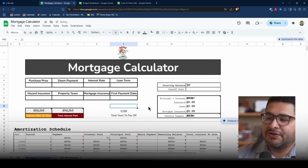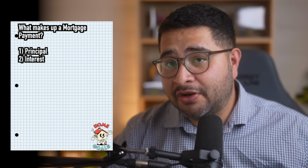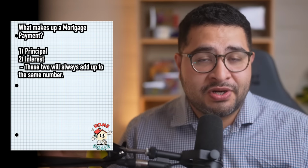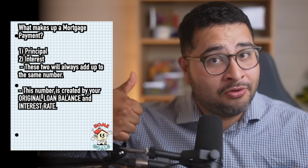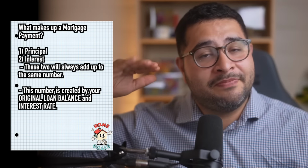We have to understand first the 5 aspects of a mortgage payment. First aspect is going to be your principal. Second is going to be your interest. This is going to be your actual loan payment, and this number will always remain the same for the 30-year span. What adjusts that number is your loan amount or your interest rate. If the interest rate is lower or the price is lower, that number goes down. If the interest rate goes up or price goes up, that number goes up.